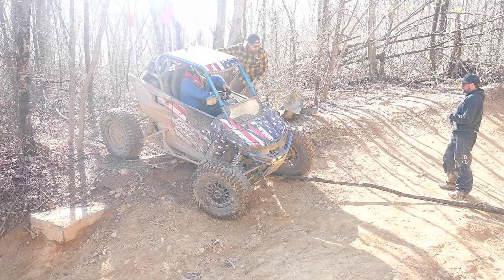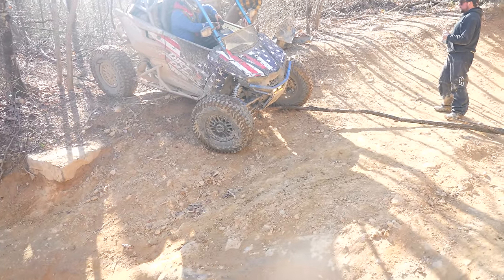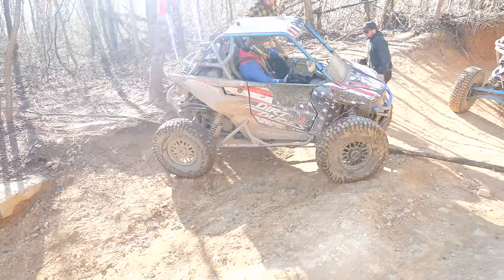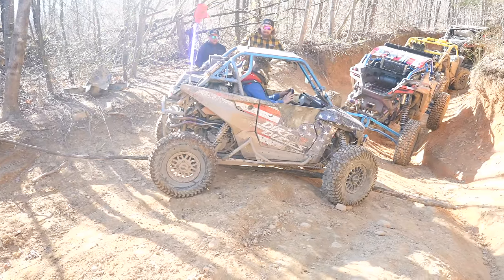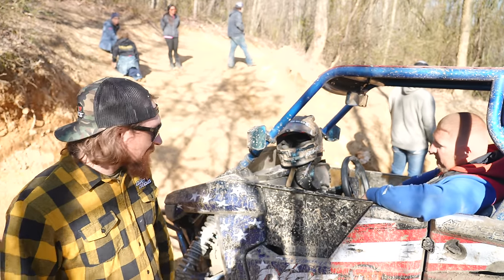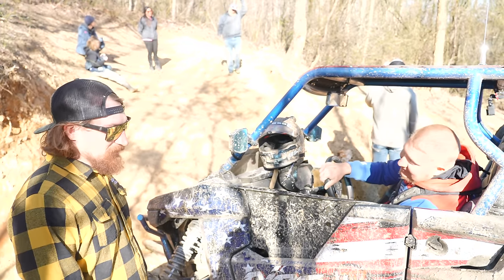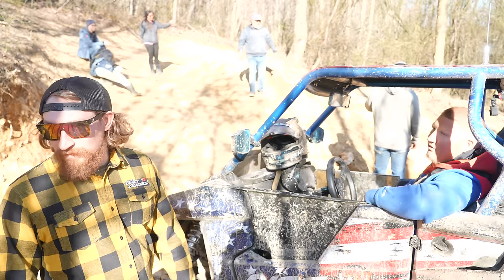Slide around the tree. I would still almost straight now. Yeah. An RS1. Thinking outside the box. It's doing good. It's nice when it's a little bit narrow. None of us would have been going through there.